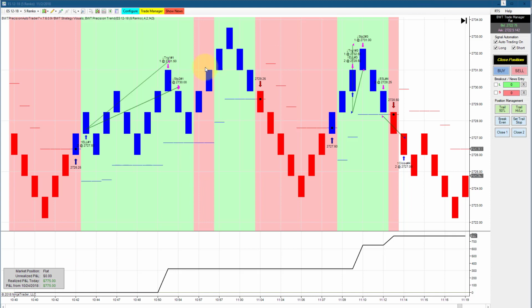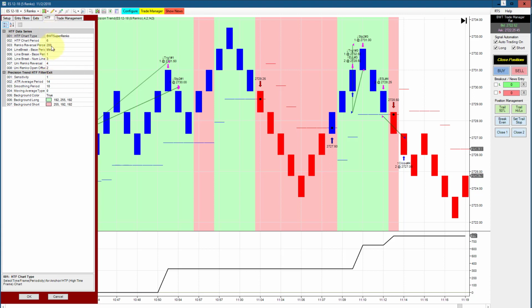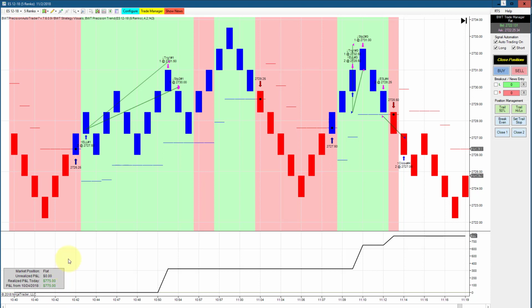Okay, the E-mini S&P on a regular 5 Renko chart, again, a super consistent chart for us. The goal on this is $800. I raised it from 700 or 750, and this has a higher time frame filter of a Super 6 tick, and this had 3 winning trades, no losers, and you can see them here, and this hit its goal of 800 and had a tick of slippage per contract.